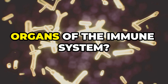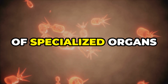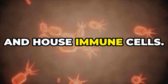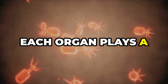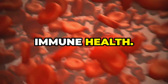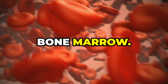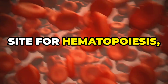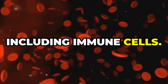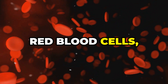What are the major organs of the immune system? The immune system relies on a network of specialized organs that work together to produce, develop, and house immune cells. Each organ plays a distinct role in defending the body against infections and maintaining immune health. First, bone marrow. It is the primary site for hematopoiesis, or the production of all blood cells, including immune cells. It produces white blood cells, red blood cells, and platelets.